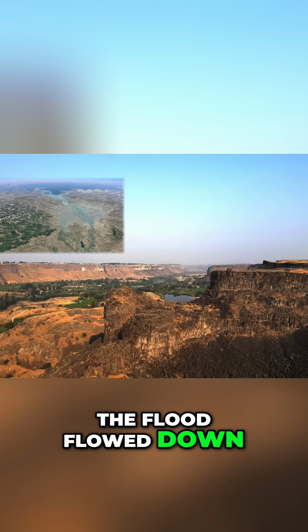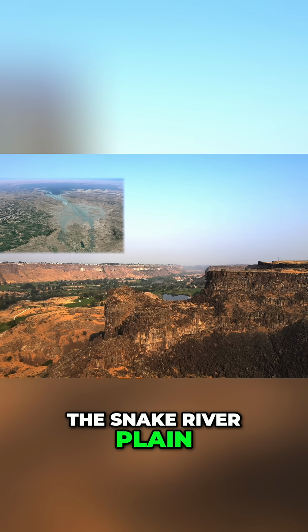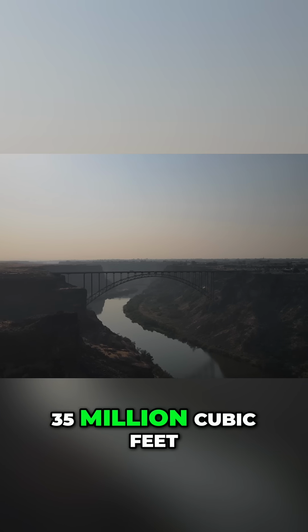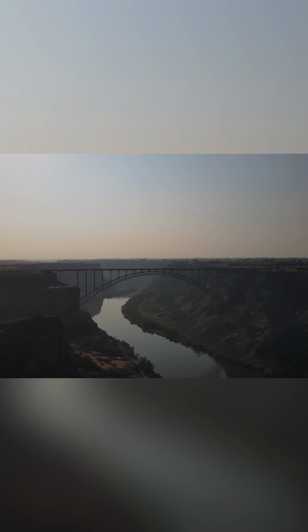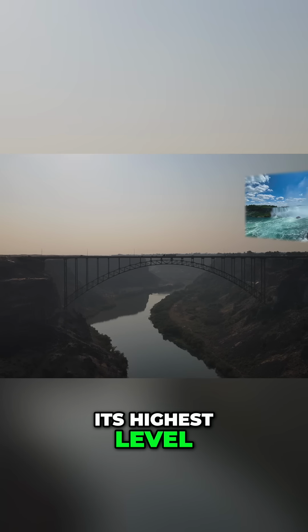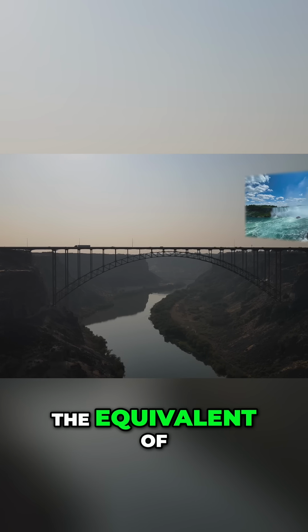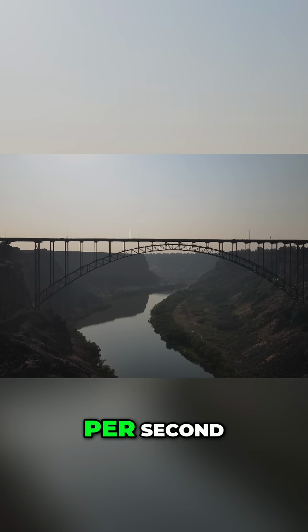The flood flowed down the Portneuf River Valley and out and across the Snake River Plain, carving its legacy across southern Idaho. At its peak, the flood discharged roughly 35 million cubic feet of water every second. To put that into perspective, Niagara Falls has about 100,000 cubic feet of water per second at its highest level. That means the Bonneville Flood was moving roughly the equivalent of 350 Niagara Falls per second.